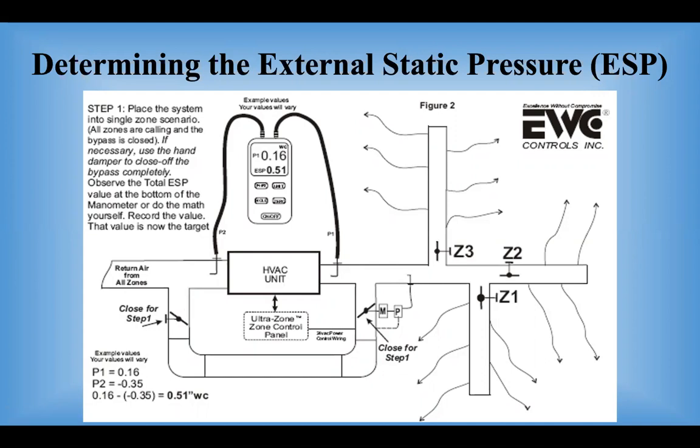How do we do that? Well, we've got to take this bypass duct out of the system first of all. So we close the bypass damper and we close the balancing damper. We make sure all of our zones are open. We run the blower system, and we get our external static pressure reading at that point. Here we're showing a 0.51.